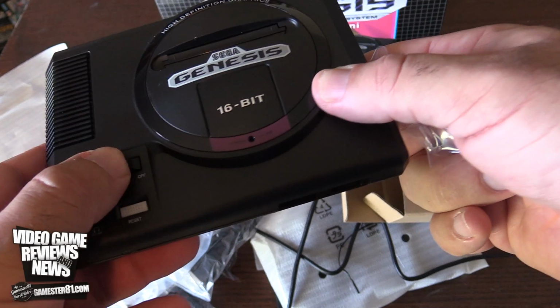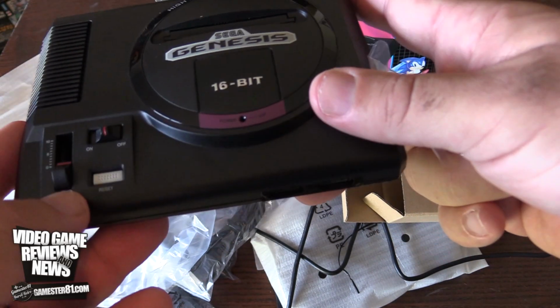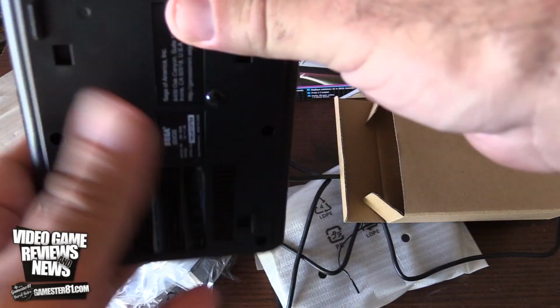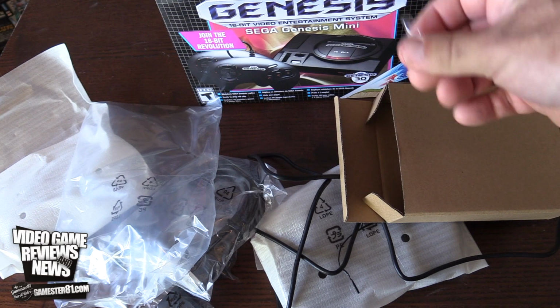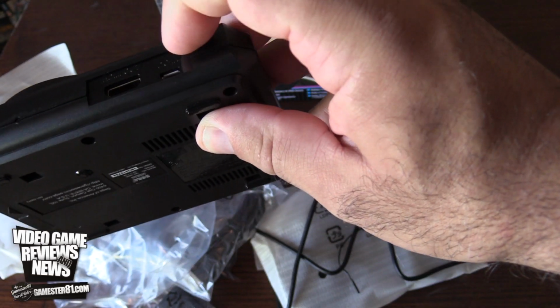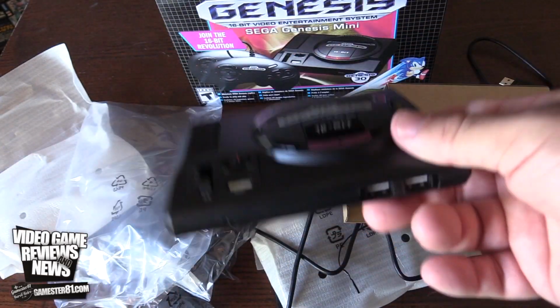You have it on and off, just like back in the day. Volume looks like it's just for more. We'll see what that does here in a second. Reset button. You got the USB connection here. It's pretty lightweight. I'm not quite sure what's running here. I'm not sure if it's a Raspberry Pi or some type of board like that. HDMI, here's your micro USB for power. Let's power this thing on and go from there.